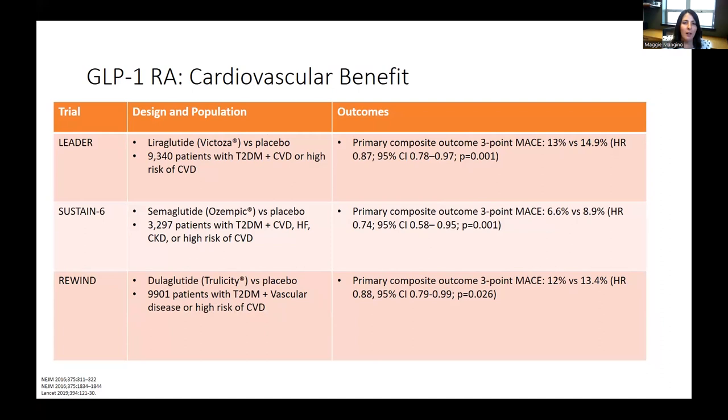So the LEADER trial included patients with type 2 diabetes with or at high risk of cardiovascular disease who were randomized to receive liraglutide or placebo. The SUSTAIN-6 trial included patients with type 2 diabetes plus either cardiovascular disease, heart failure, CKD, or people at high risk of cardiovascular disease. Patients were randomized to receive subcutaneous semaglutide or placebo. And then the REWIND trial looked at dulaglutide versus placebo in patients with type 2 diabetes and vascular disease, or those who are at high risk of cardiovascular disease.